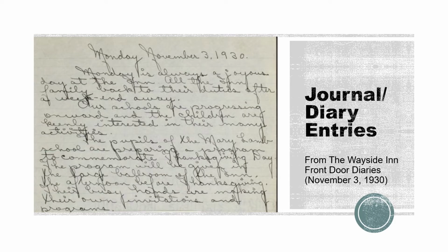Journals and diaries are especially useful as primary sources because their authors kept, sometimes daily or weekly, accounts of everyday life. At the Wayside Inn, we are lucky to have a large collection of journals written by the staff of Longfellow's Wayside Inn in the early 20th century. These front door, or hostess diaries as they are sometimes called, were daily accounts of things like the weather, who visited the inn, and thoughts about what was happening in the world.